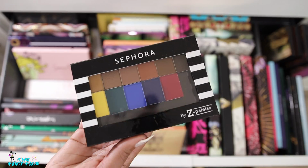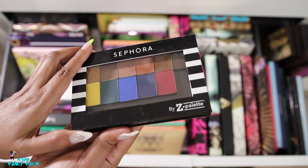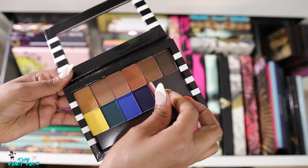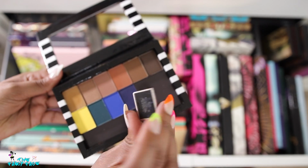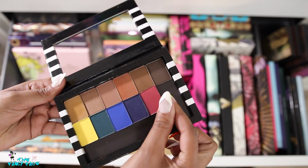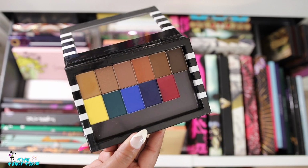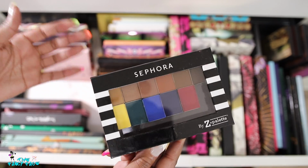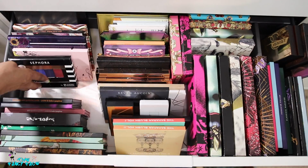Nope. This little empty palette from Sephora actually has NARS eyeshadows. So these are the single eyeshadows from NARS, the new pans that you can pick up individually. I picked up a few of the shades, and I haven't even really dug into this, so yikes.